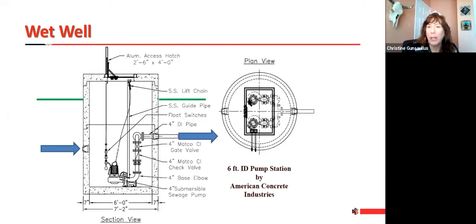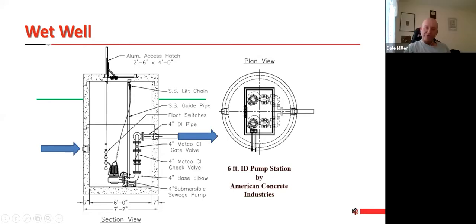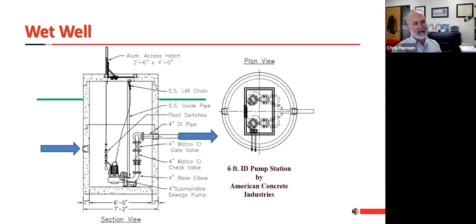One thing I noticed, Dale, when I look at the plan view, it looks like there are 2 pumps in here. Is that normal? Do you normally have 2, or what's the deal? Yep, there's normally 2 or more. There can be 3 or 4 depending on the situation. But pump stations are usually designed so that one pump can handle the flow. The second pump is not there to pump more. It's there as a backup for the other pump. So that's a state requirement. Yeah, that you have to have. Got it.